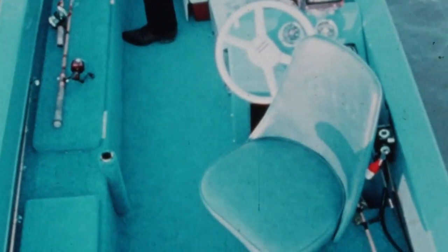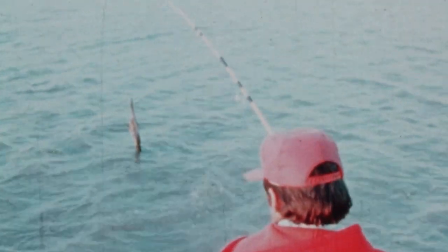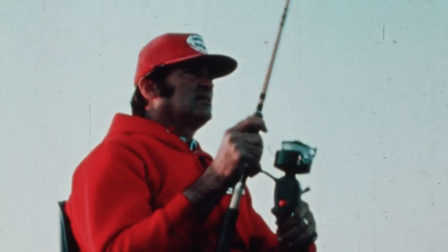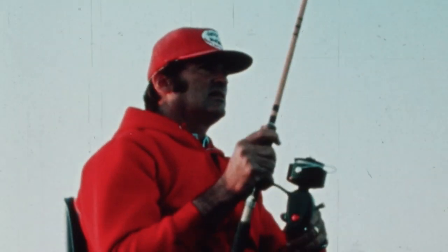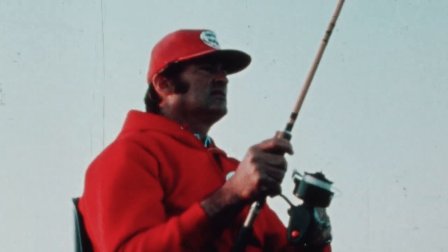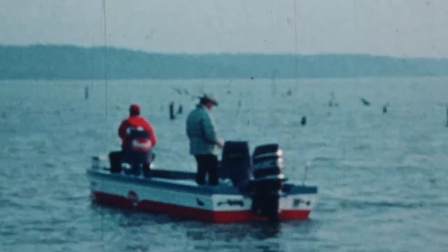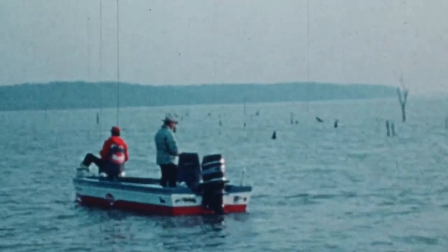Lake Eufaula is a place where you can sit in one area and catch them all day long, but this time of the year we had to move around quite a bit to locate any fish. And then we just pick up one here and one there. Most all the fish were caught on this white woolly bully. Catching that line, real sensitive to the feel, he takes the slack up with his reel, gets it hung on a little limb, and just kind of bounces it over the top, ready to strike at any minute.